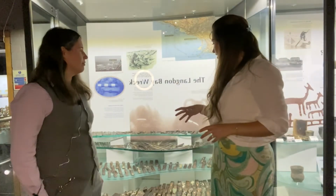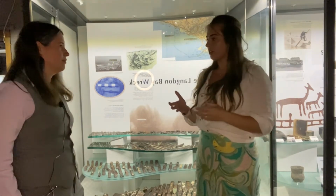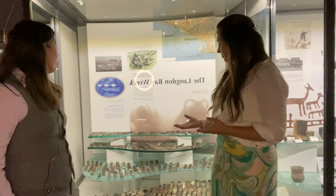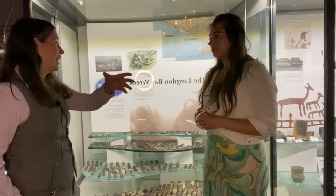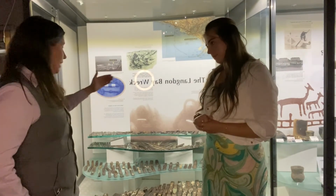So here we have a collection of tools that was found in Langdon Bay, so fairly near the find spot of the boat, right? Yeah, absolutely, just down the road. So the boat itself was found in what is now inland, just near to the harbour. This was found just the other side of the harbour, in, as you say, Langdon Bay.